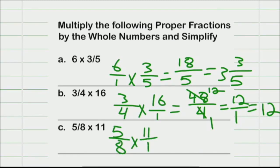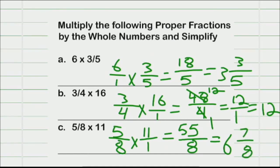And you could see 8 can go into 5 or 11. Right. So you multiplied 5 by 11, and you'll get 55. Very good. And 8 by 1 is 8. Yes. And that's 55 over 8. And if you change that to a mixed number, 55 divided by 8 is 6. Yes. And remainder 7, which is 7 over 8. So the answer will be 6 and 7 over 8.